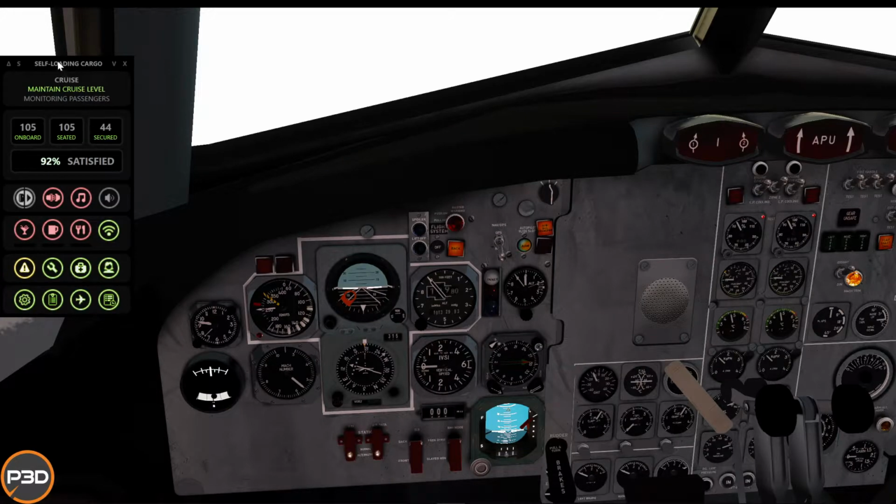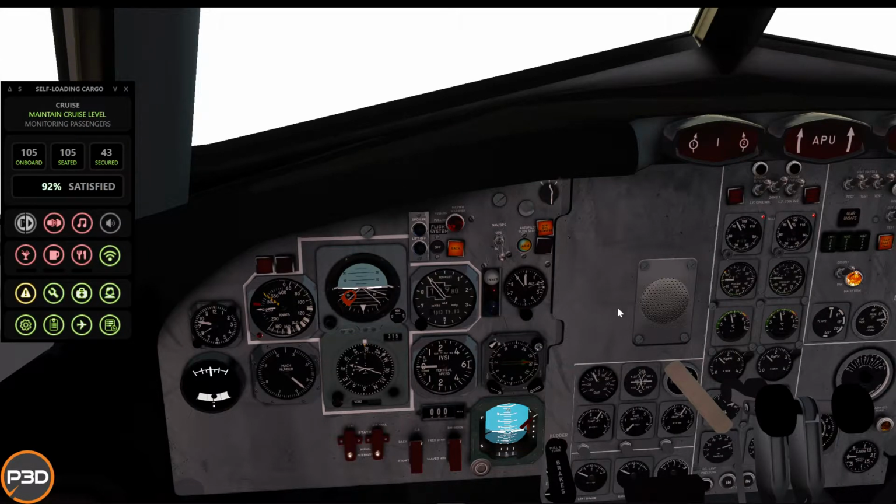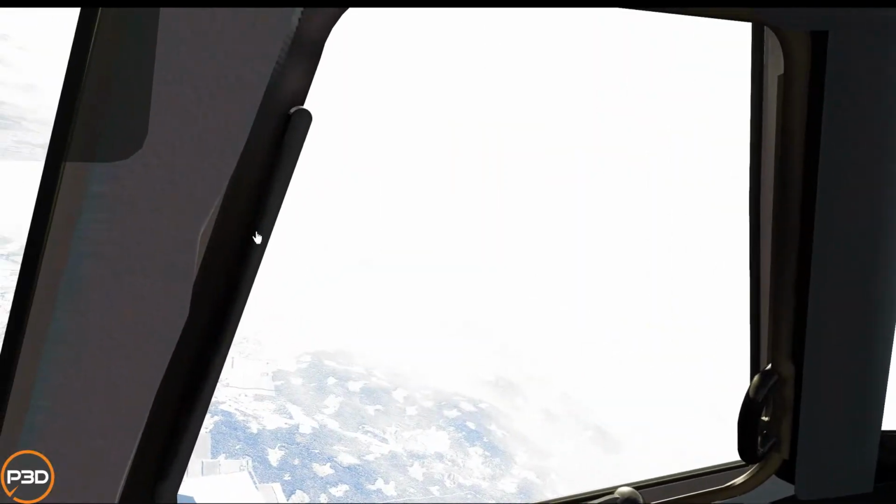511, cleared direct to Kilo Alpha, Romeo India Lima, intersection, turn left heading 170. 170, roger that. Cleared Kilo Alpha, Romeo India Lima, intersection, turn left to heading 170, shuttle 2511.